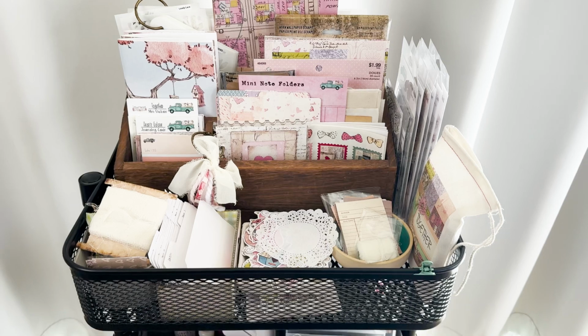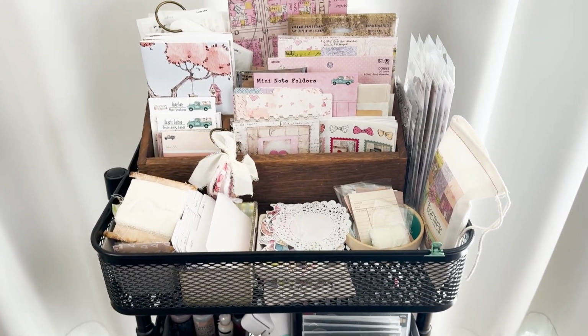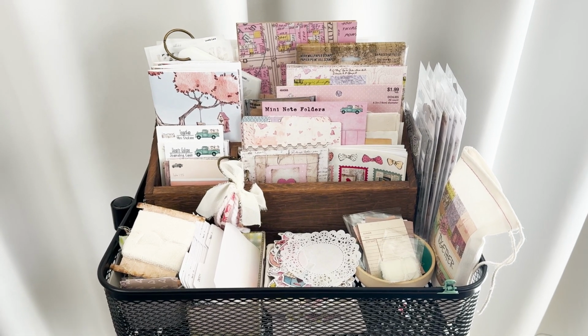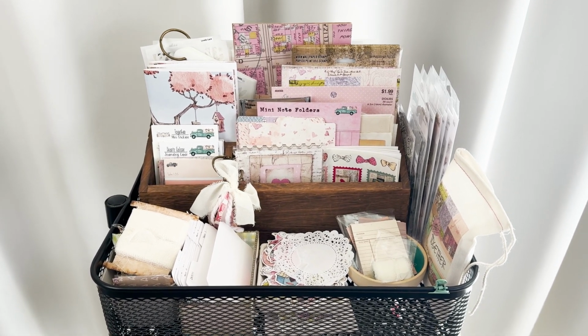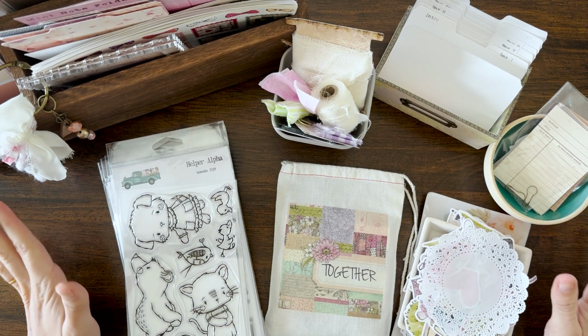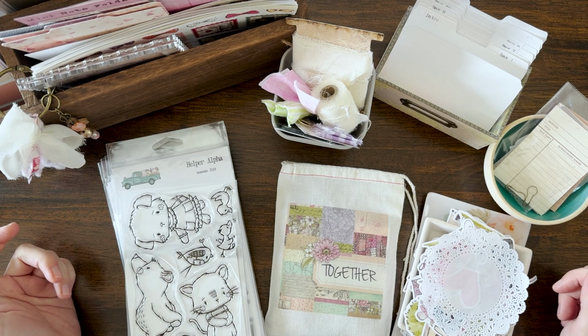So let me go ahead, take you over to my desk, and we'll go through each section of this cart and show you what I've pulled from the release and from my stash to work through the Together devotional this month. All right, so we've come over to my desk. I've pulled everything out of the top part of my cart. I will have a cart listed down below.